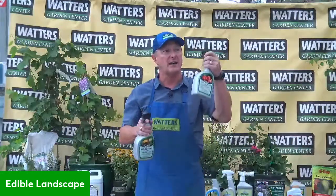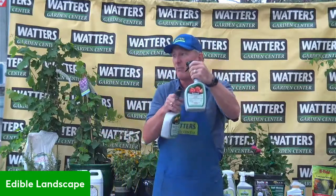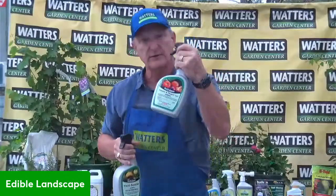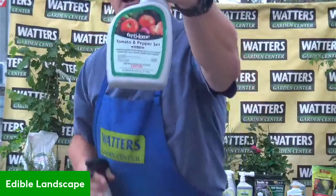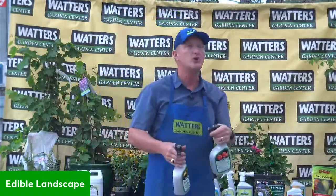So if you're not getting a lot of fruit on the plant, that's Blossom Set. It's not pollinating well, and so this actually forces more of the flowers to set fruits. So you folks online, tomato and pepper set. It also works on not just tomatoes and peppers. I spritz my cucumbers. Seems to bring that out too.